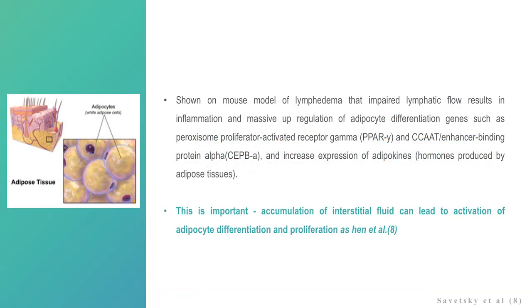Another study in a mouse model of lymphedema showed that impaired lymph flow results in inflammation and massive upregulation of adipocyte differentiation genes, like what you see on the slide. I cannot really read that. This chronic accumulation of interstitial fluid can lead to activation of adipocyte differentiation and proliferation.